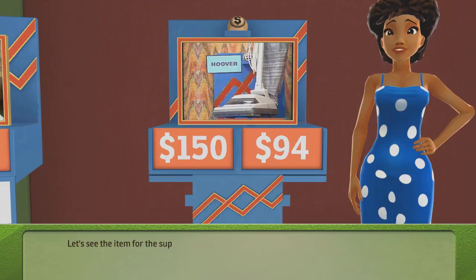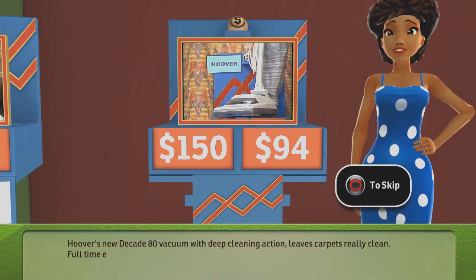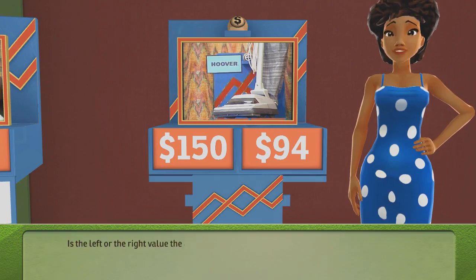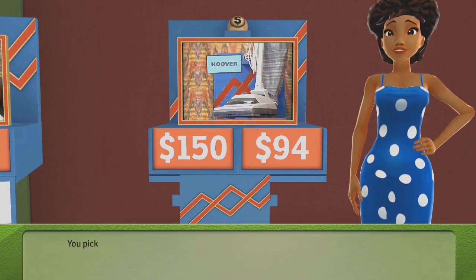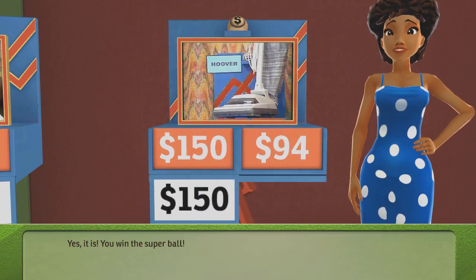All right, let's see the item for the Super Ball. Hoover, new Decade 80 vacuum with deep cleaning action. Sweeps carpets really clean. Full-time edge cleaning gets up to the baseboards. The Hoover Decade 80. Is the left or the right value the actual retail price? You pick this value. Is it correct? Yes, it is. You win the Super Ball.